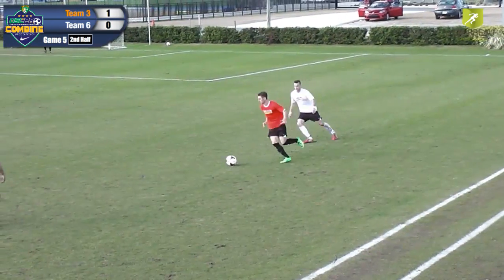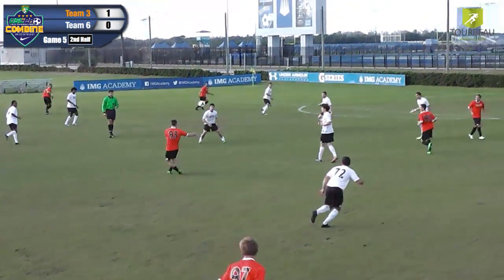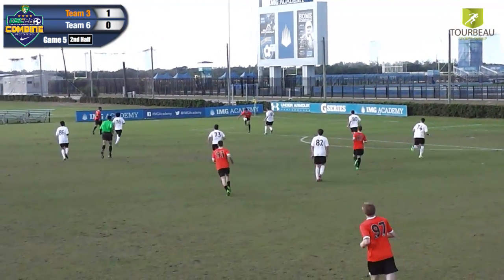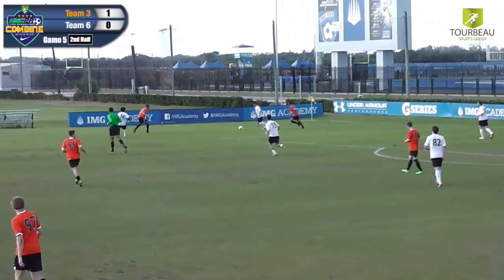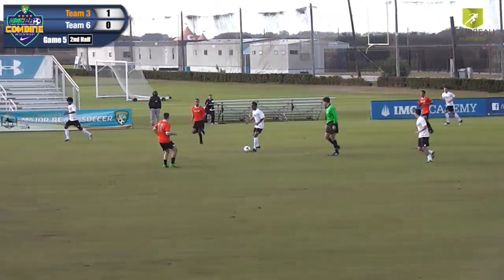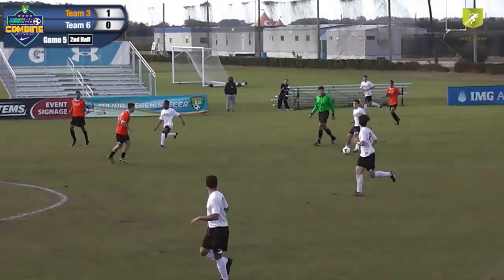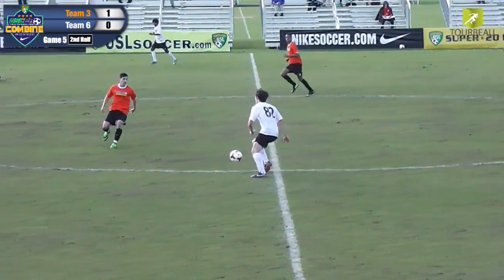Dribbling up. Sent to Gunderson. Big switch has Minvu wide open in the 18. Gets a strong shove by Duinink. Now up to Venino and room to run.